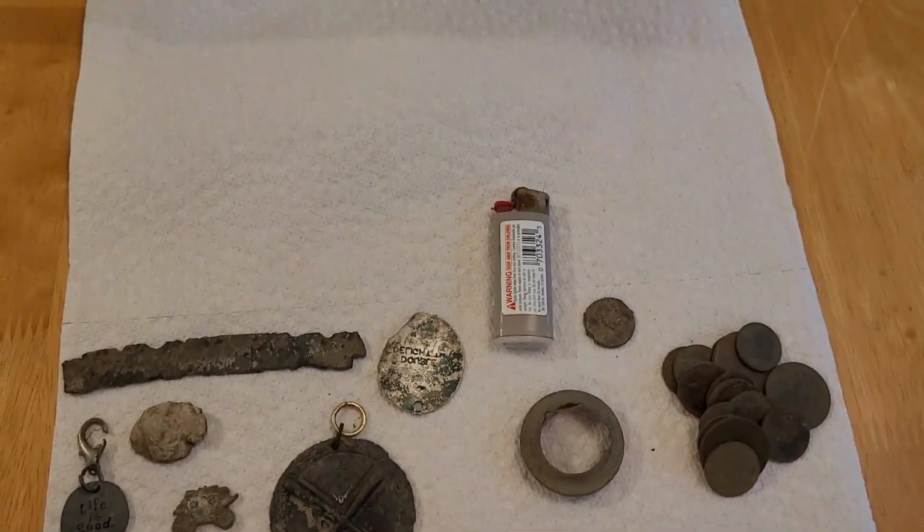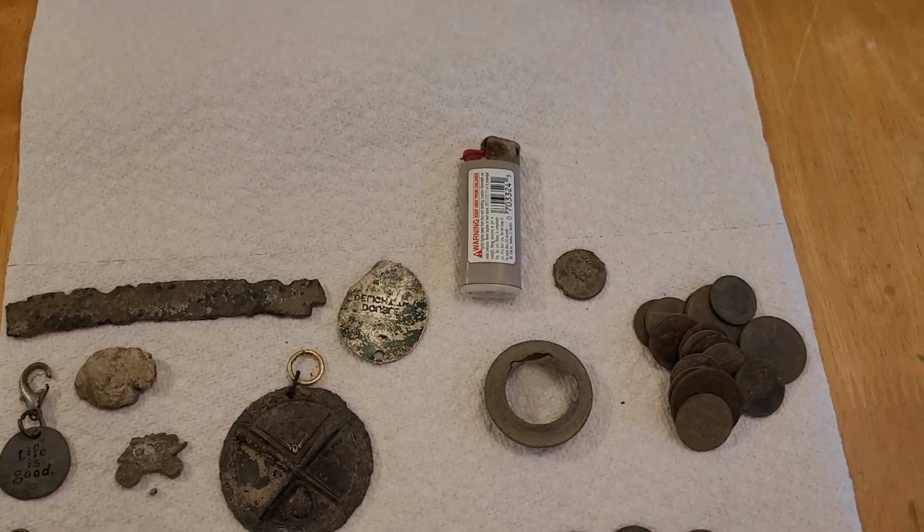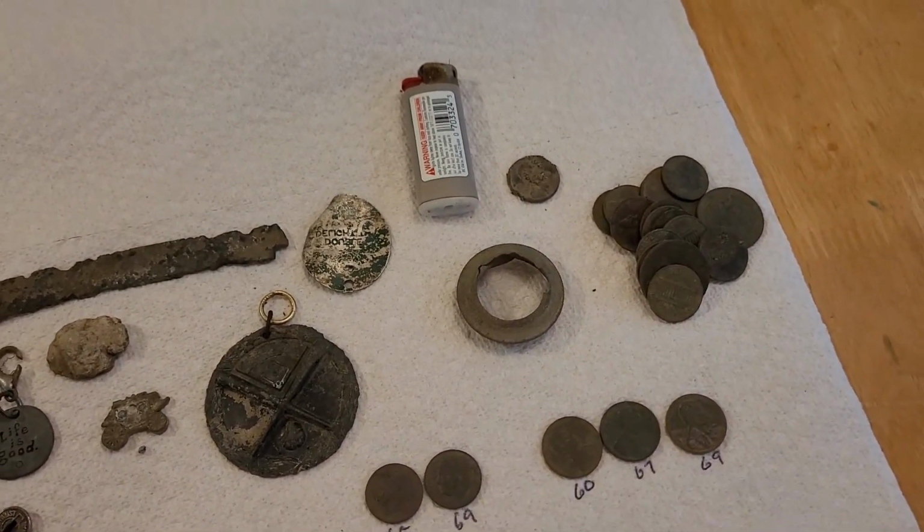There she blows. A little interesting collection of stuff. I could have probably stayed out longer, but I needed to get back and do some stuff around the house.